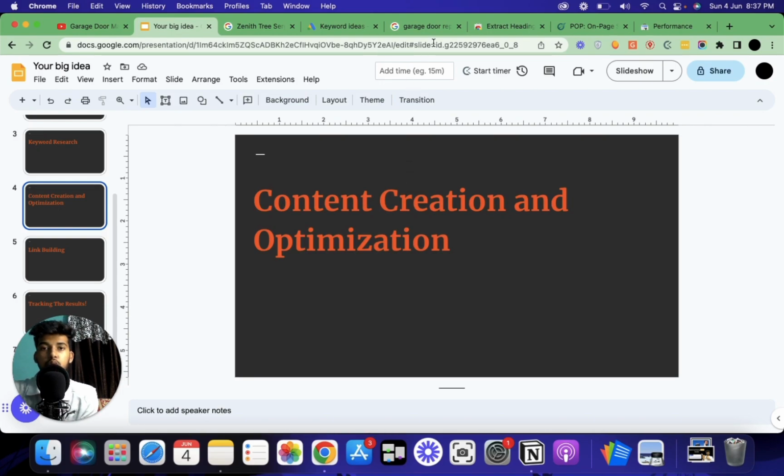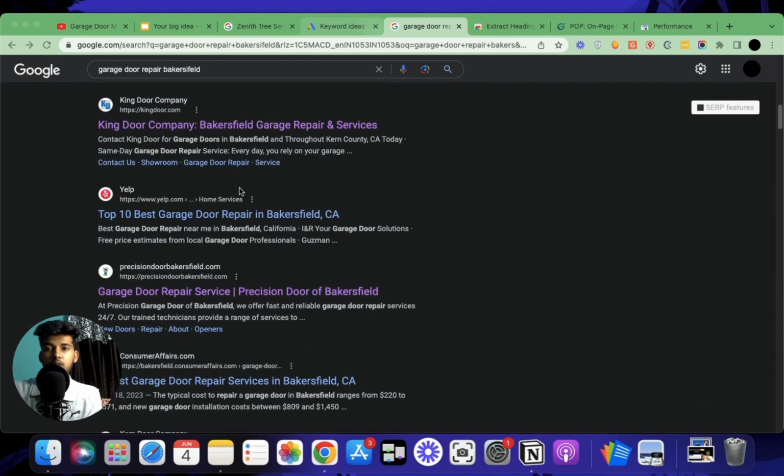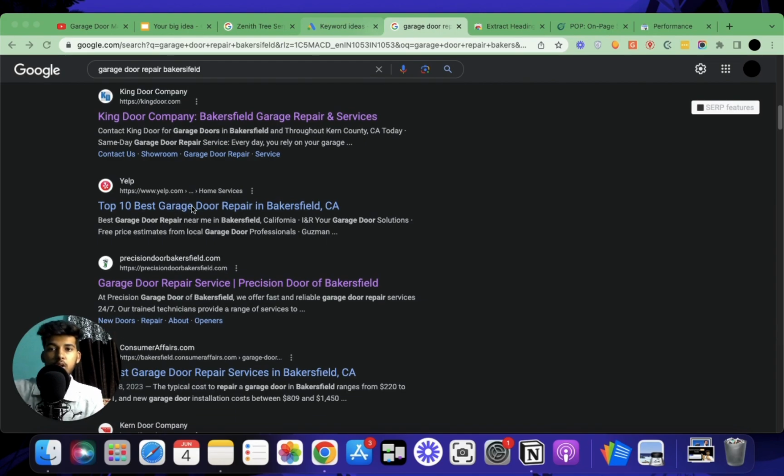First, go to Google and search for your particular keyword. For instance, I'm taking the example of Bakersfield city, but you could do it exactly like this for your own city. I've searched garage door repair Bakersfield, and when I search this, I got a lot of websites ranking up here, right? So I'll have to click on every single one of these, and I will click on 3 of them. I will just skip Yelp as it's a directory and not a local business here.